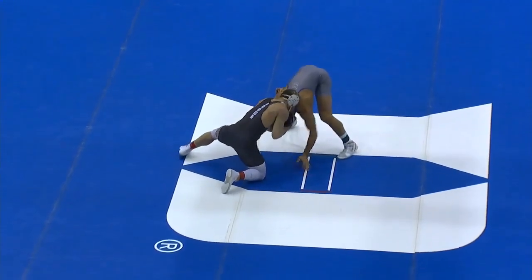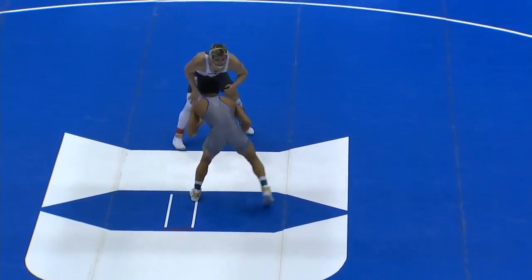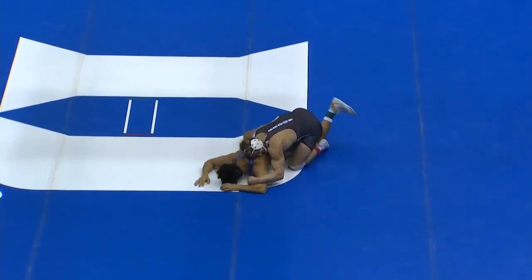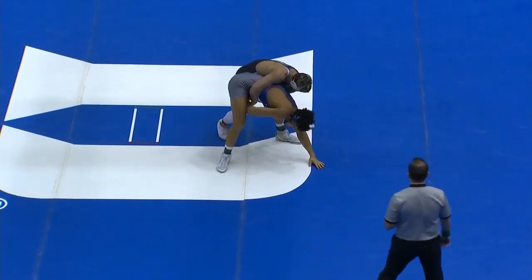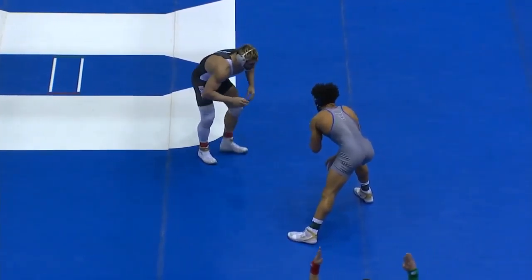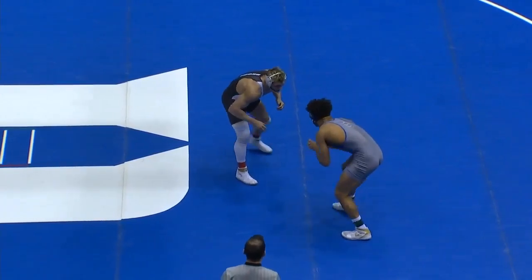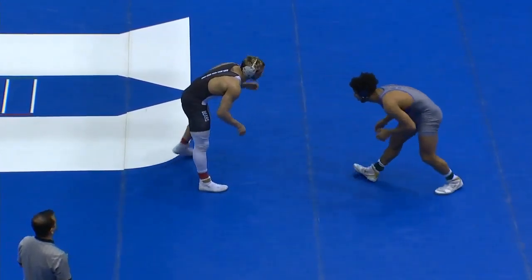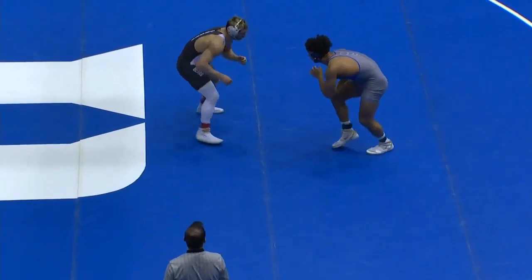For goal, got a front headlock. Russell's gonna fight back up to his feet. For goal on that high crouch, gonna get that 2-point takedown. Russell working into a tripod, trying to get some hand control, get that escape. That for goal now leads 4-2. Fighting back into their tie-ups, getting those collar ties going. Caden working for some heavy snaps here.